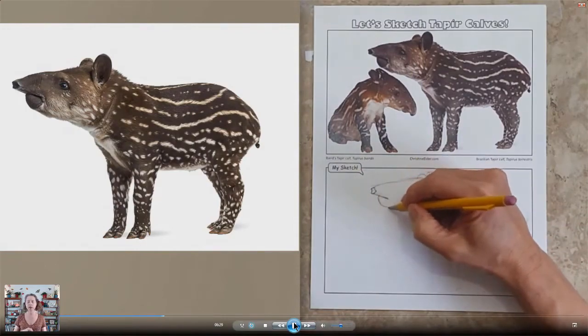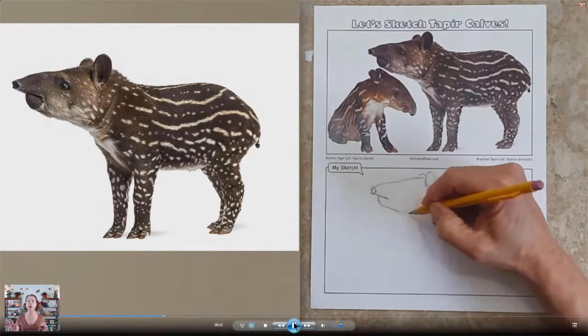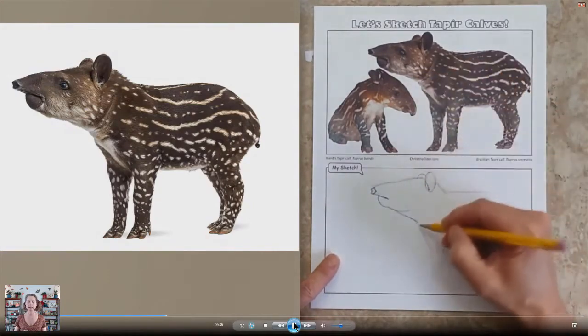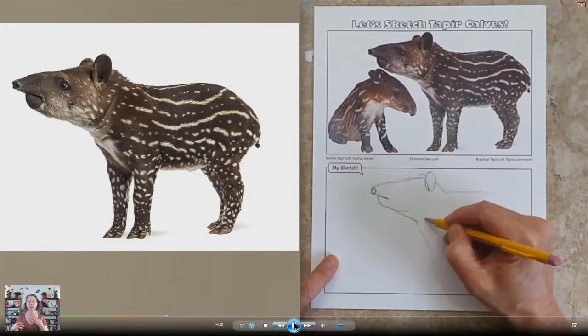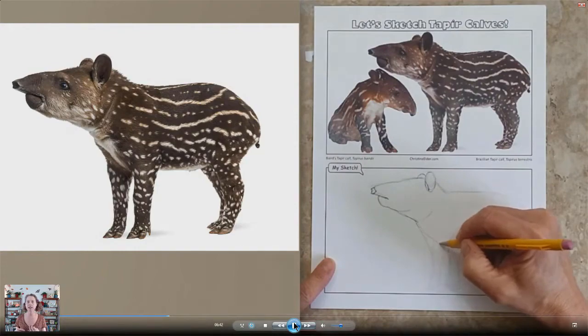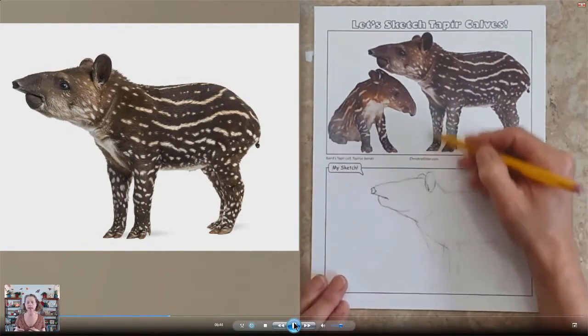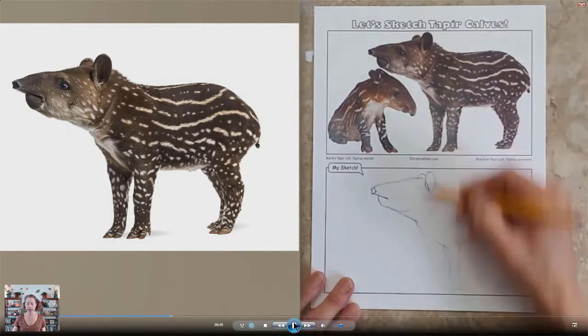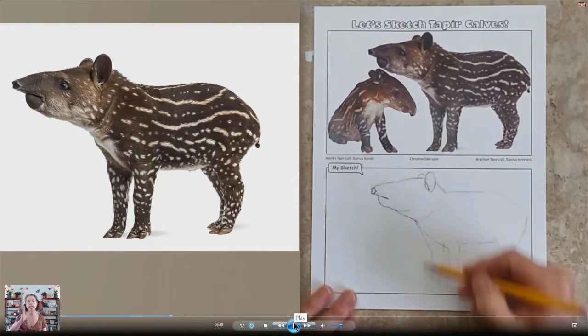And now that I felt pretty good about that shape, now I press a little harder. And going down towards his chest, you can see his or her chest is very light colored, not a lot of pigment in that hair between the two front legs. And here I am again lining up, doing a lot of lining to see where those legs are compared to the body.